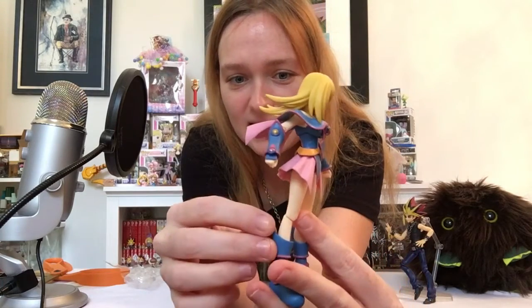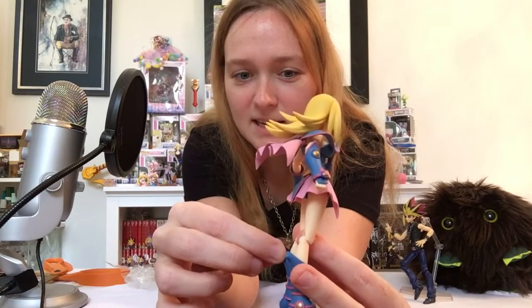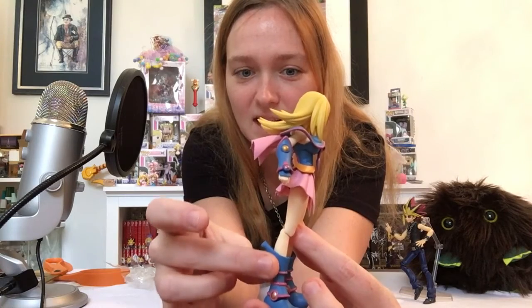Now, what I'm finding is that with the boot, this top part right here, the top detailing part, it does move and wiggle a lot. And I suspect it has to do with certain ways that you pose the figure that this has to move.